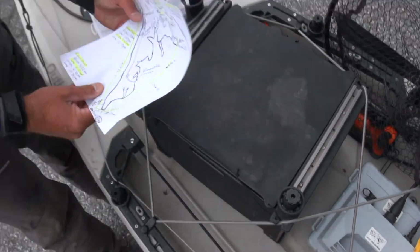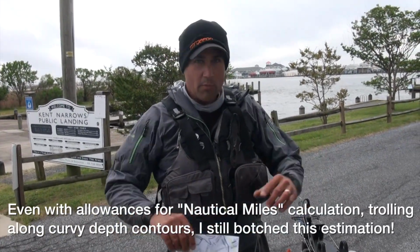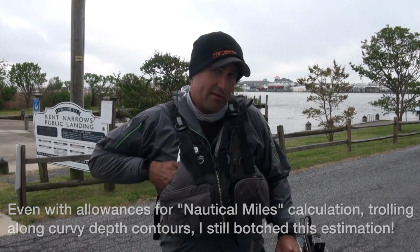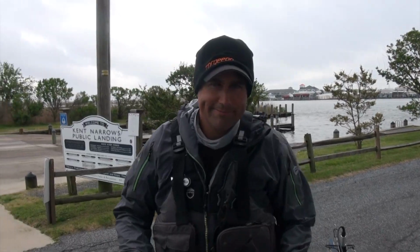So, at the minimum, you add up those distances, we have 26.2 miles. We're going to do more than that just because we're going to double back on some spots and catch some fish. So let's see how it goes.